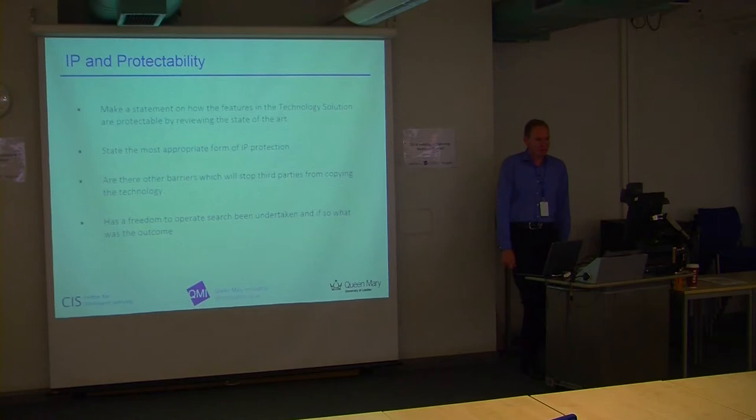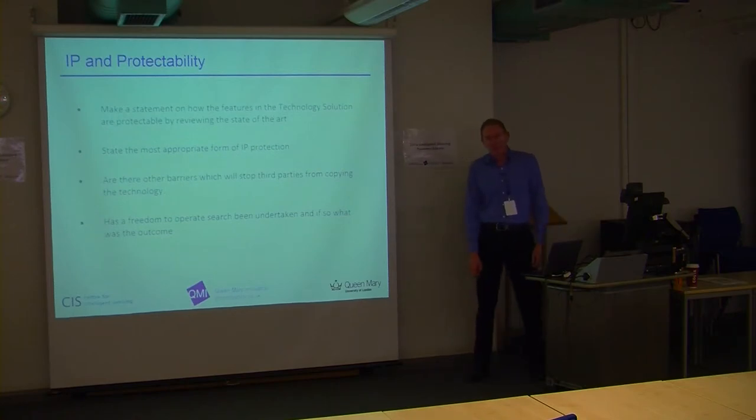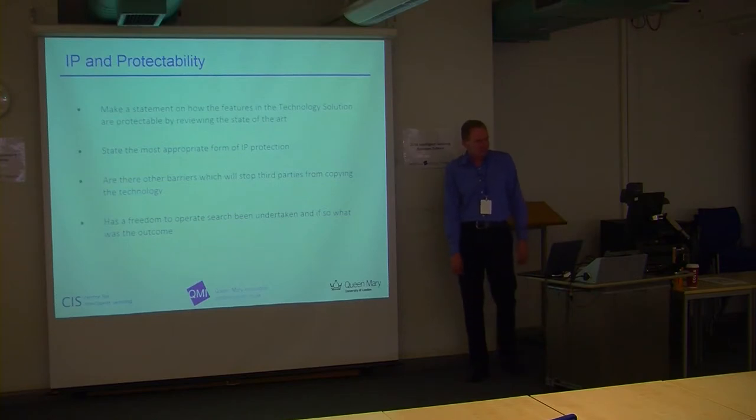So patent protection, IP protection, and protectability in general is a very important aspect of an investment pitch, because it means that in the future you'll have a monopoly over a market rather than competitors coming in and stealing it.